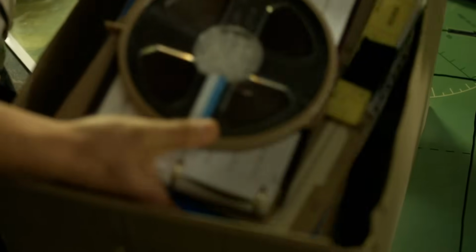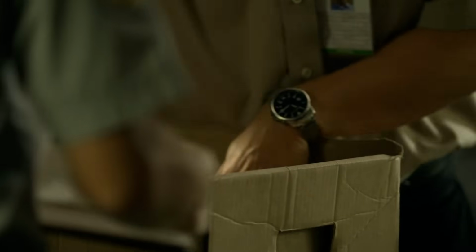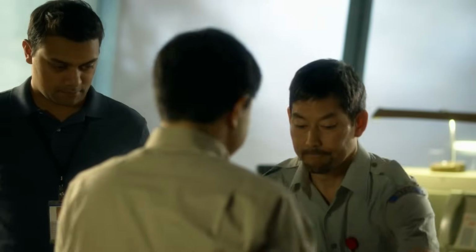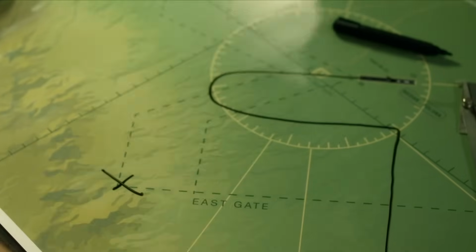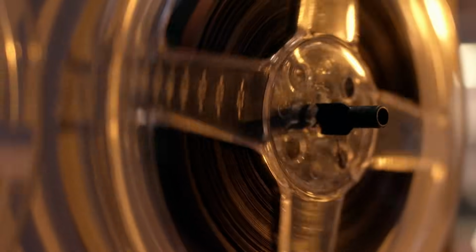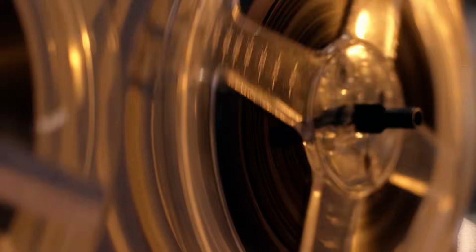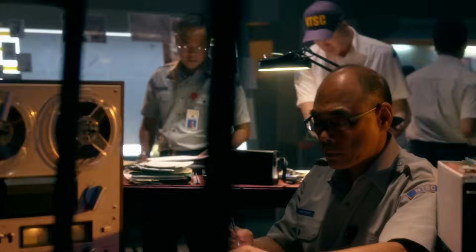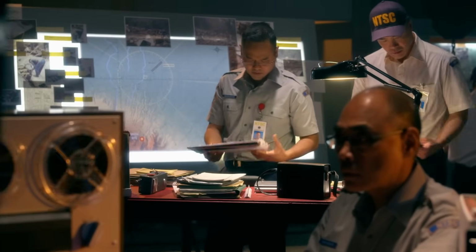With no sign of the black boxes, investigators gather air traffic recordings made in the tower. It's hoped they can shed some light on why the plane turned away from the airport instead of towards it. Roll tape. Confirming descent to flight level 140. The air traffic recordings capture only the radio calls between the pilots and the controller.